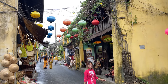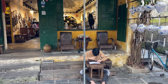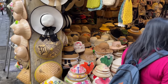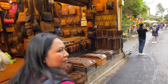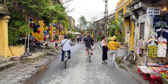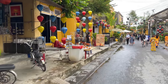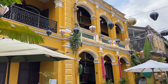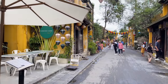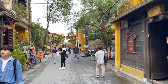Yes, so beautiful. You can find so much. What is this one? This is like some cafe, and the guy is doing something like painting or writing. You can buy so many hats like this one, and the bags, and the leather things, and of course the clothes, regular stuff. Look at these peaceful streets. It's the peaceful, tranquil side of Hoi An. Coming deeper inside the street, you can find more beautiful restaurants and the architecture of the buildings. This is all very old, that's why it's a UNESCO heritage site of Vietnam.